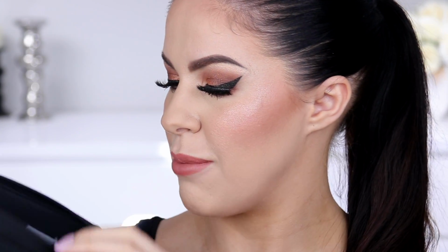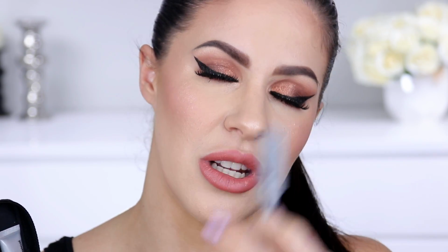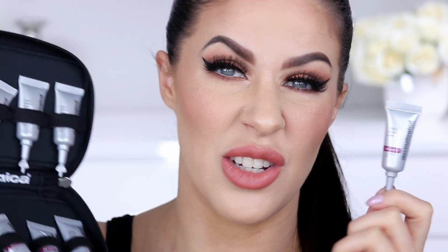And it comes in like this little zip-up bag. It's really cool. Basically, in each of these tubes, you've got a clinical strength chemical peel that's safe to be used at home. Normally, you would have to go into a salon to get something like this, like a peel or a facial or something done. But this is a system where you can actually do them at home.